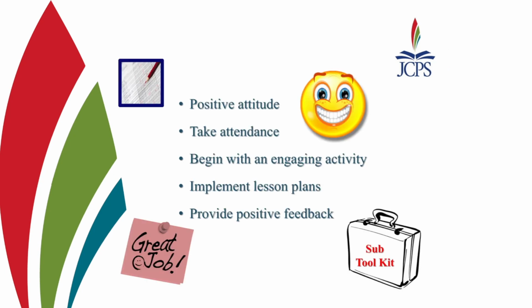Remember, when reporting for an assignment, check your attitude upon entry. Keep it positive. Always, always, always take attendance. It's helpful to start off with an engaging activity. Always implement your lesson plan. It is not optional, but mandatory. Lastly, it's helpful to provide positive feedback to your students for the day, and also provide the full-time teacher of record with a report on how the day went.